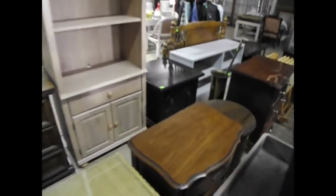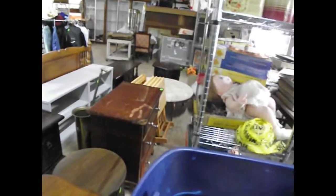Oh, look at that stand right there, vintage stand. You get some tables, snack tables down there. It's kind of crowded in right now. It'll be all spread out for you nice in the morning. But we'll go outside and see what we can find out there.